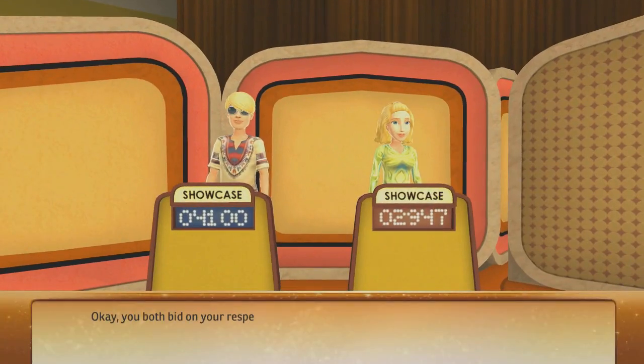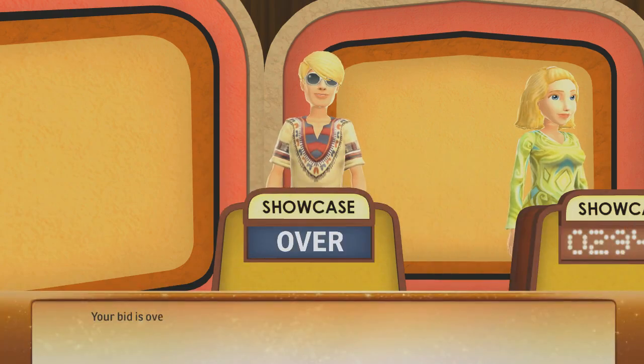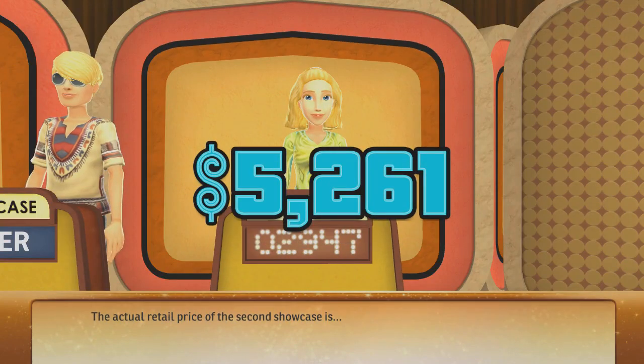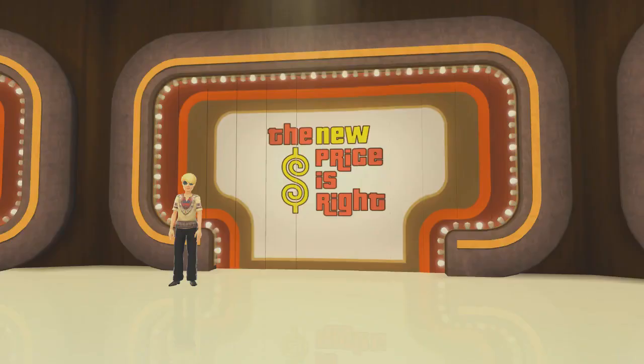Okay, you've both bid on your showcases. Let's see what they're worth. The actual retail price of the first showcase is... Your bid is over the actual retail price. Sorry. The actual retail... Your opponent's bid is closest. You don't win anything.